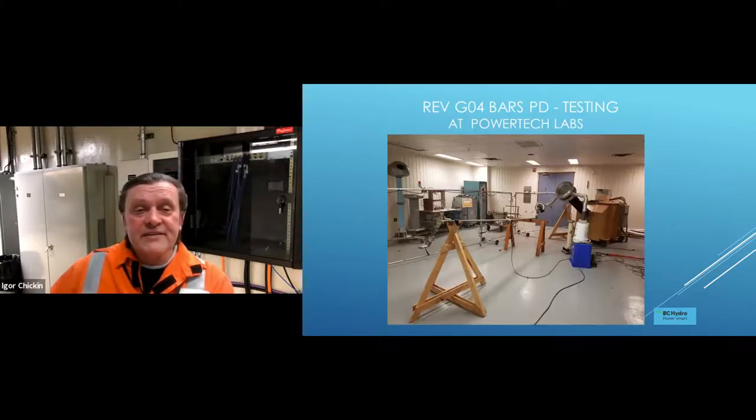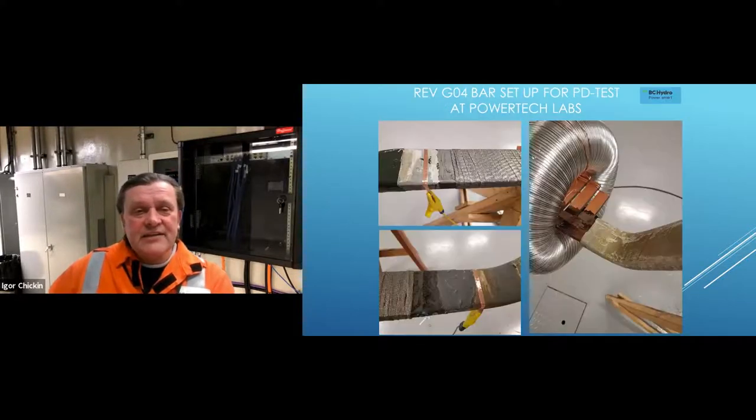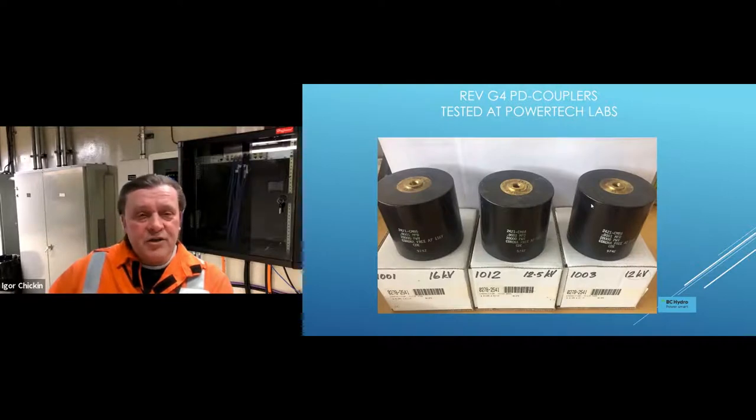So we pulled six bars plus one spare, and sent them to our PowerTech lab for testing and dissection. This is a nice setup that we have in the PowerTech lab, where every bar is tested on the stand with equipment connected. This is a close-up view. It's guarded to do the power factor and partial discharge testing, and especially here we guard that portion of the bar that is the gradient area, right? We also tested the PD couplers that we were using. They were 100 picofarad couplers, and the main idea was to see if the couplers themselves are PD free. Testing was done at PowerTech, and we determined that the PD inception voltage is higher than the operating voltage.